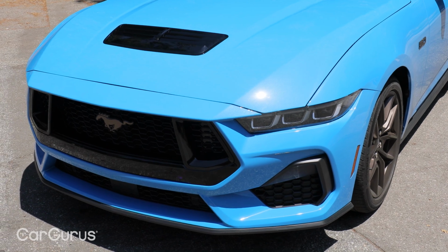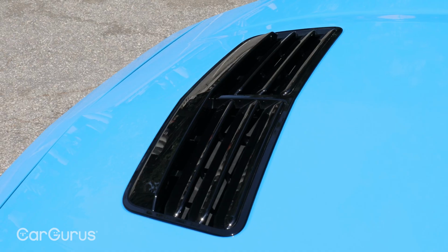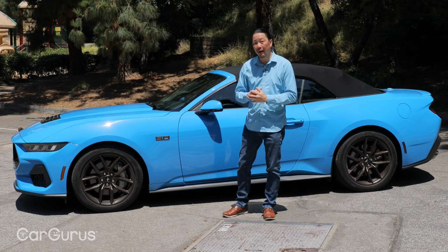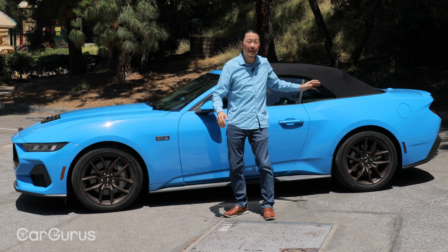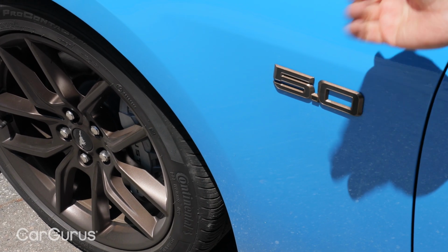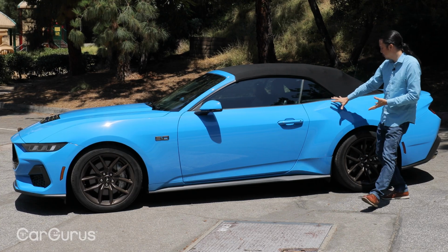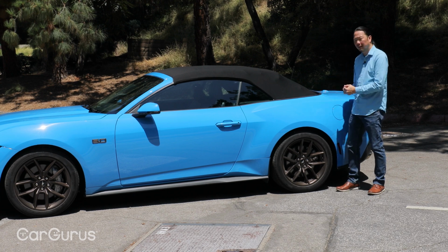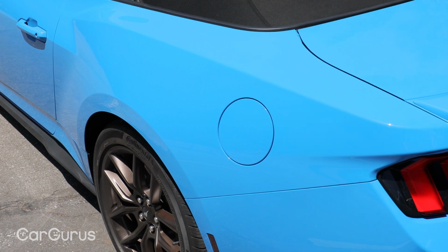Now with a 5-liter V8, you do get these heat extractors that you don't get on the 4-cylinder, and they are functional. From the side view, the changes aren't all that obvious, but it does retain a lot of its character with the long hood and stubbier tail. We of course have this 5.0 badge boldly emblazoned on the side, denoting that this has the V8. And down the side here in the rear quarter, we have a bit of a sharper kickout with this flare. It is a little sharper with a more pronounced corner, which sort of reminds me of a Camaro.